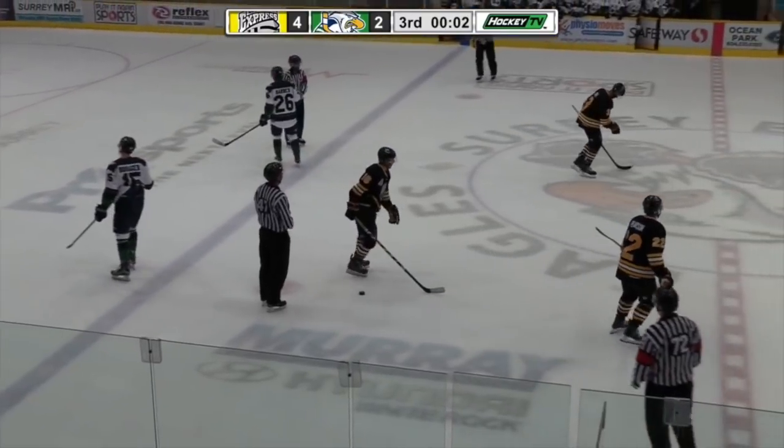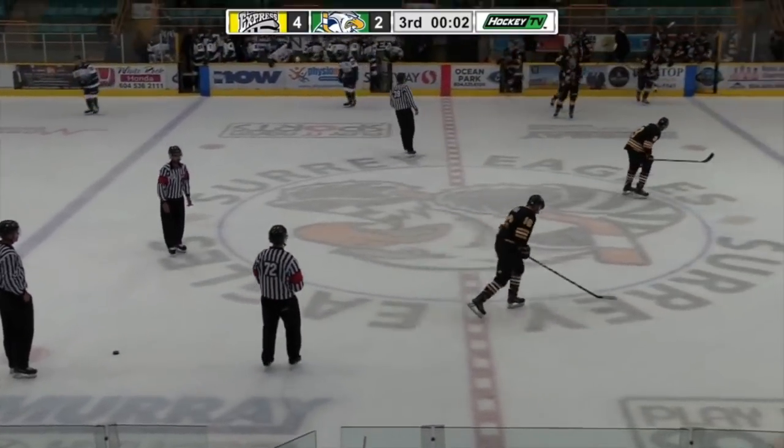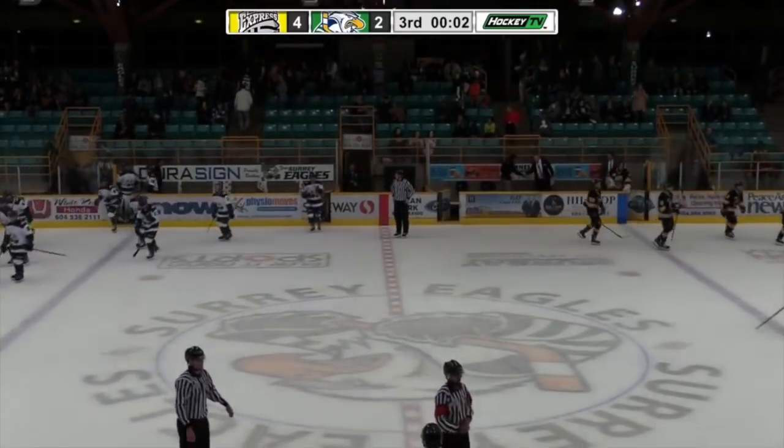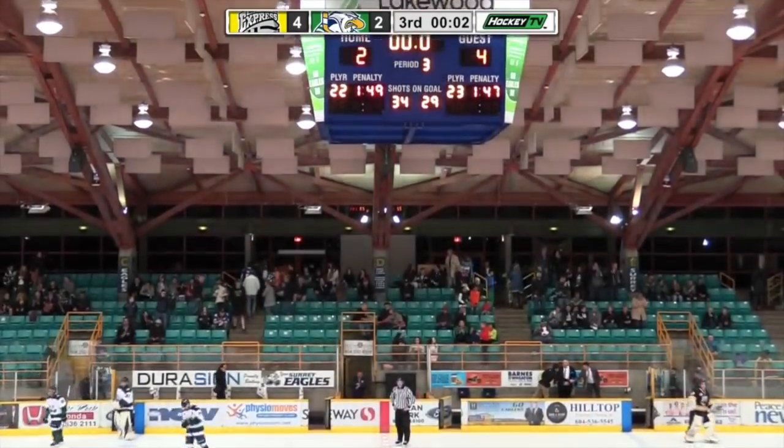And you can count it down. The Express open the season on a winning note. 4-2 here tonight at the South Surrey Arena. Nice job by the Express. A good, solid 60 minutes of hockey.